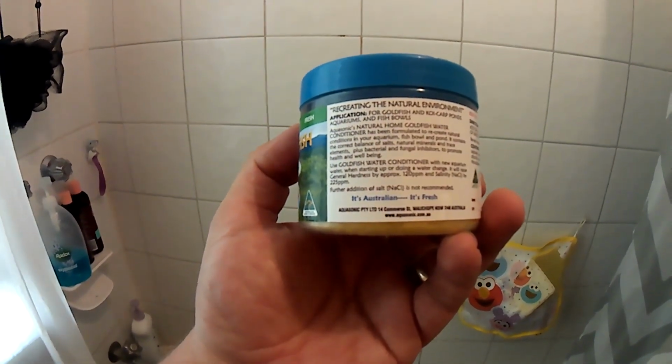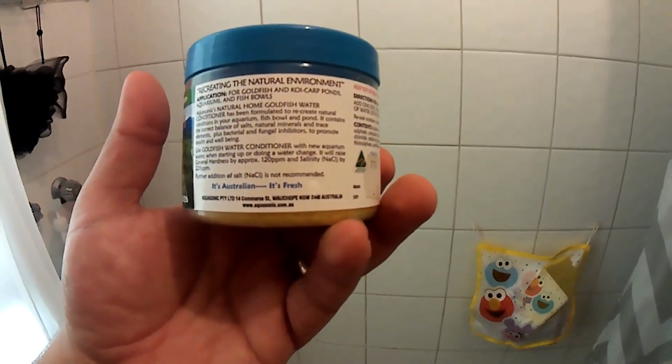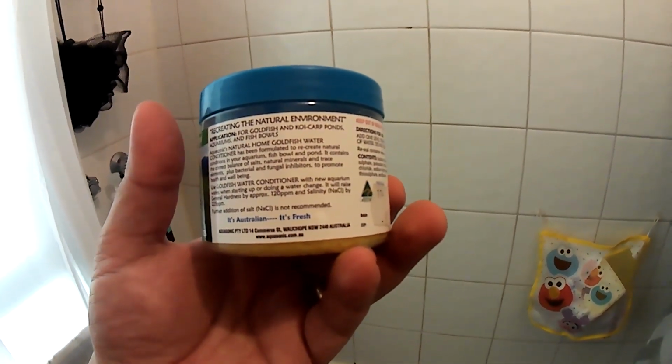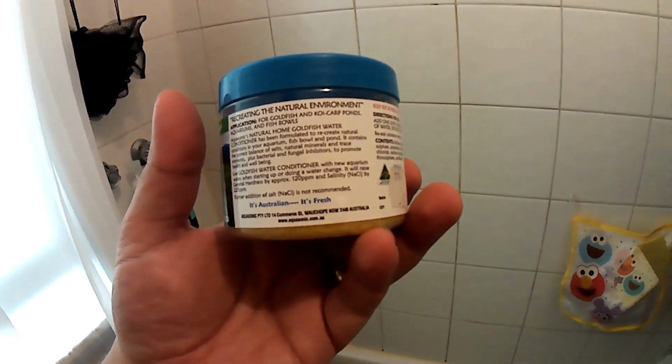Alright, so while it's filling up, we'll show you this. This is the supplement that I use. Basically, a natural formula, formulated to recreate natural conditions in the aquarium. It contains the correct balance of salt, natural minerals and trace elements, plus bacterial and fungus inhibitors to promote health and well-being. I've been using it now for a number of months.